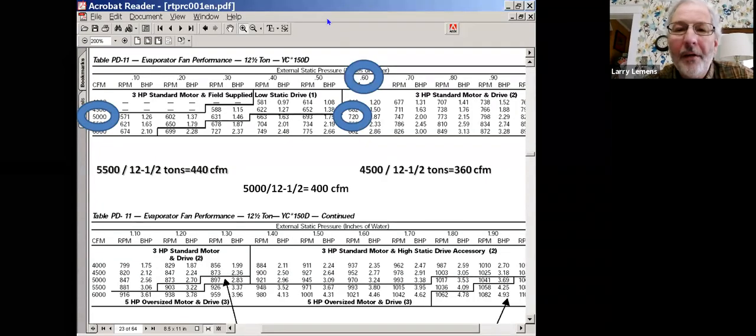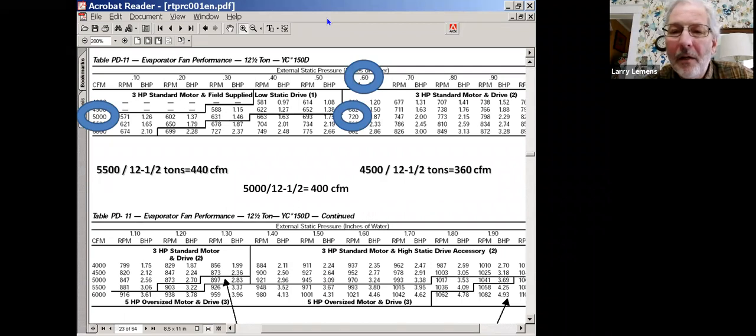Okay, any questions on the belt at all? Let's take a quick look here in chat. Nope, don't see anything. Okay.